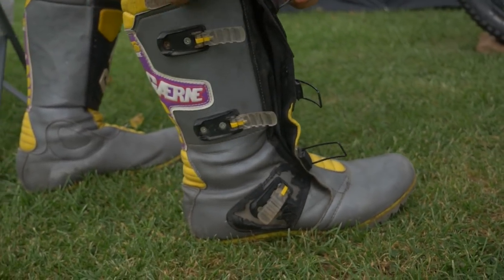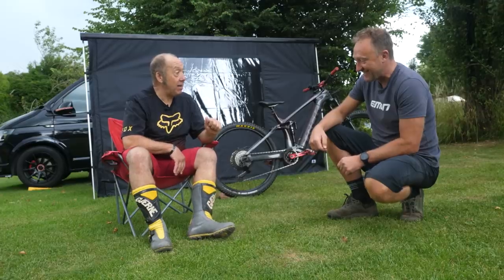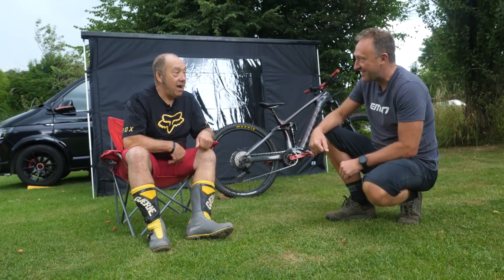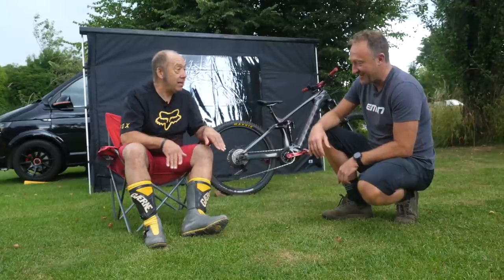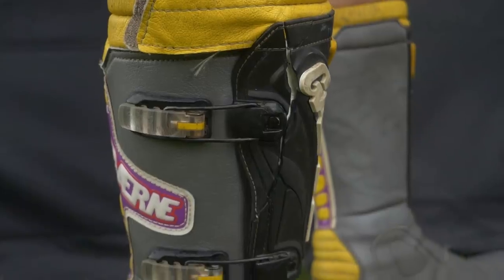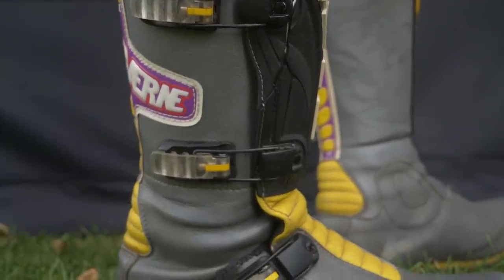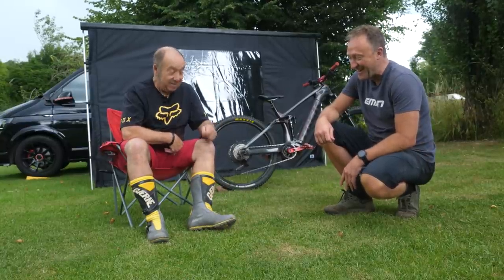I reckon there's a place for these. And they're so light as well. They could change the colour, and I think that put a lot of people off. If there was black, they would really be missing a trick here. I think they need to resurrect these boots.